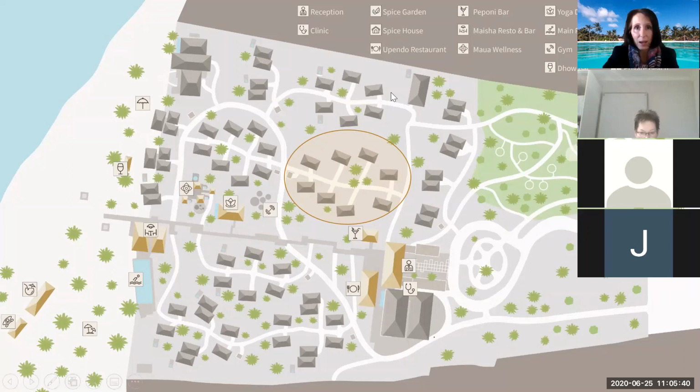So all the different clusters where the accommodation has been located are named according to spices. The beachfront accommodation, for example, is Saffron. Then we've got our staircase to heaven, which you can see leading down from reception down to our beautiful beach, and our spice garden, which is really an amazing space.